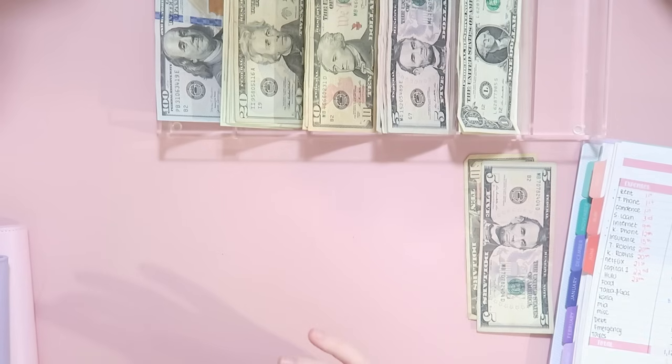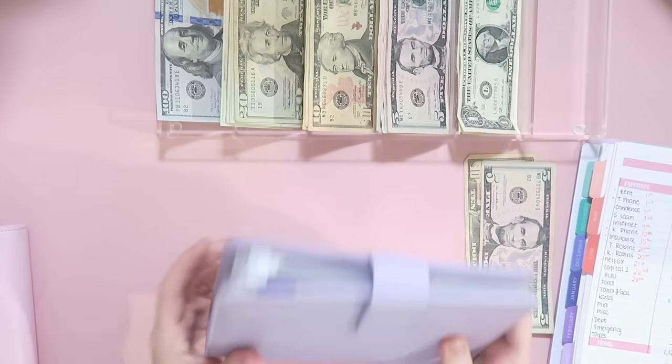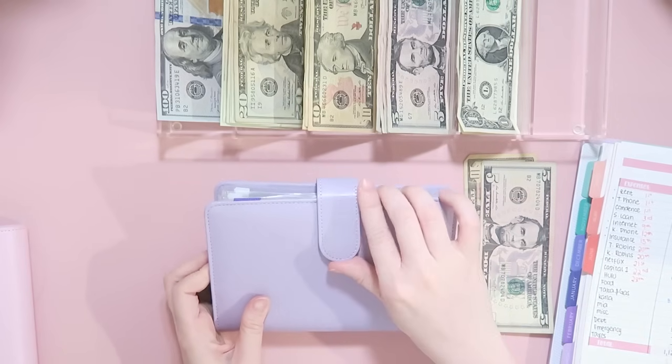So we are moving on to my sinking funds binder, which is my purple binder.